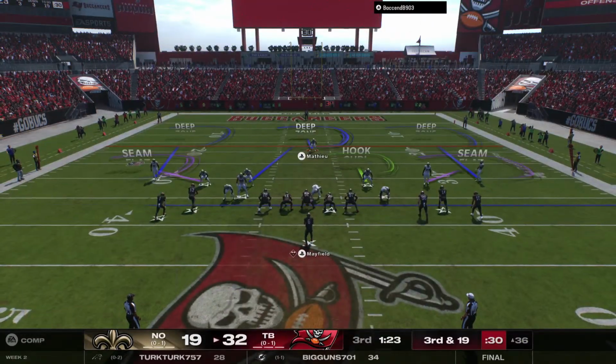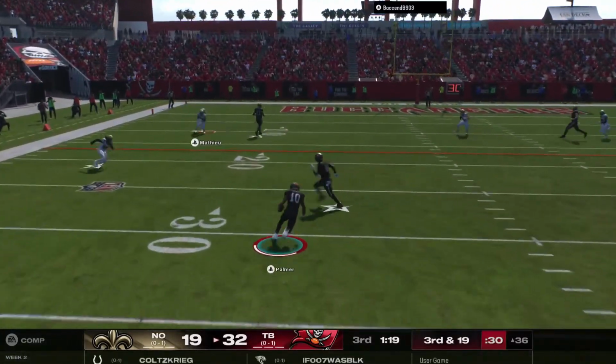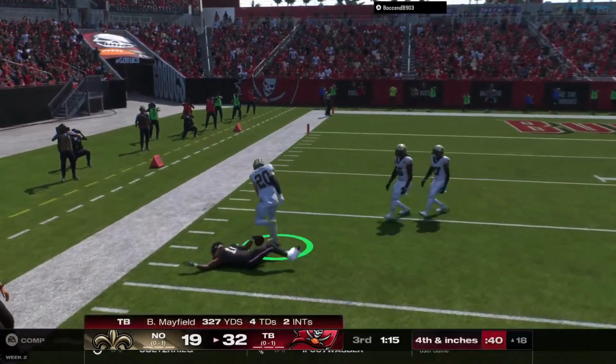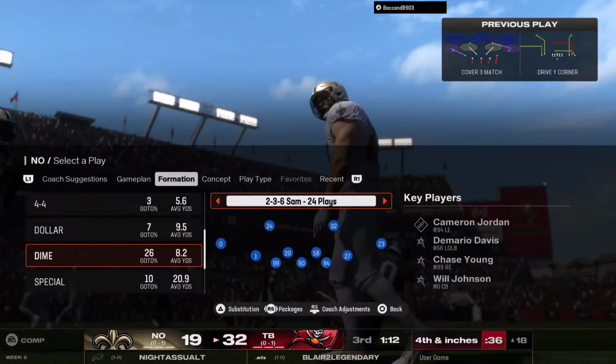Shotgun snap for Mayfield. Able to hit Palmer, complete. He's got it in the red zone. And they stop him. He's marked down along the 18-yard line.